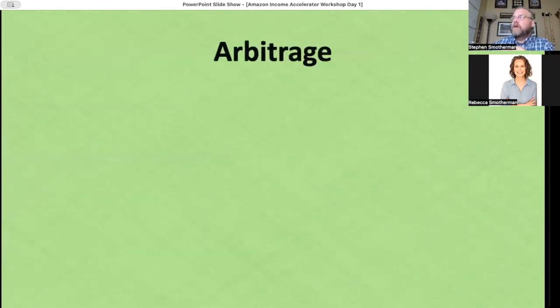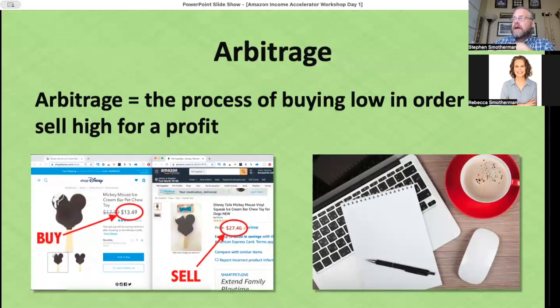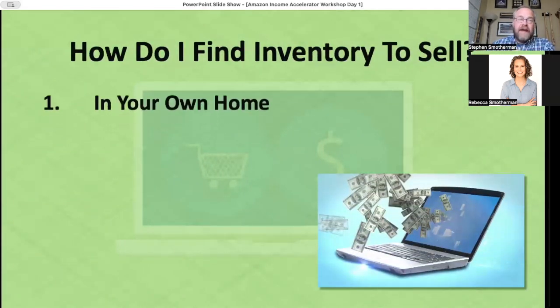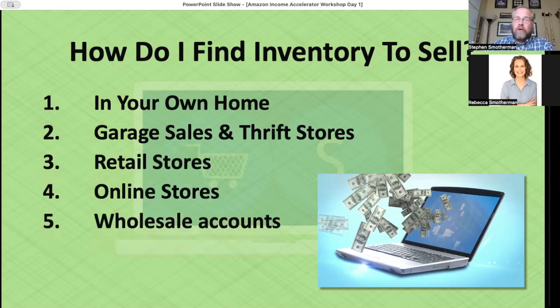So arbitrage: buying something locally, buying it at one price to sell it on another platform for a profit. There are lots of different places where you can find stuff to sell for a profit. So how do you find that inventory? You can find stuff just lying around in your own home. You can go to garage sales, thrift stores, retail stores, both clearance aisles and regular priced aisles. You can look online for inventory. You can get some wholesale accounts. There are other strategies as well.